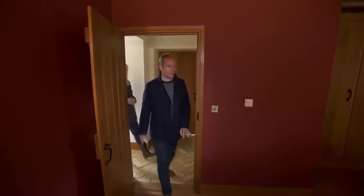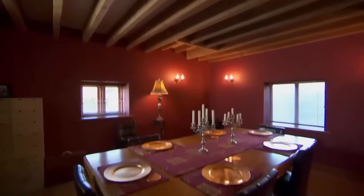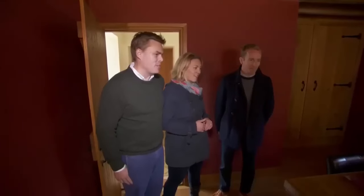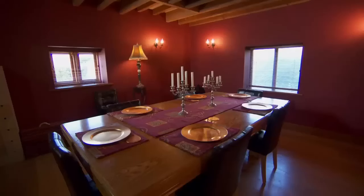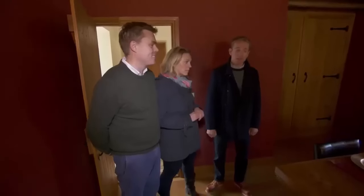Just wanted to have a quick peek into here, because I thought, Christmas dinner? Yes. Oh, yeah. It's cosy in here, isn't it? It's lovely. Using the whole family in here, gathered around the table. Yeah. Looks a great, great formal dining room. Doesn't it just? Yeah. But you've got space in the kitchen as well.